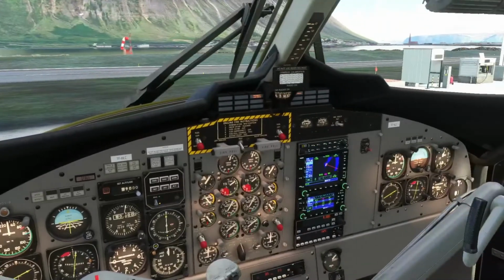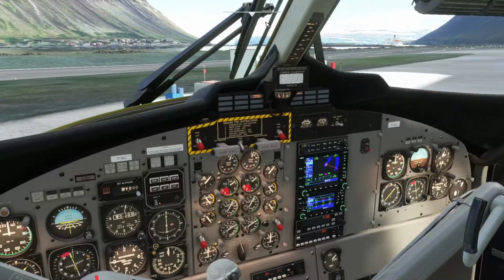Well, I don't have any weather data now, but I believe the last QNH was 1002.